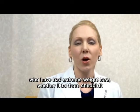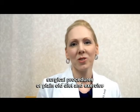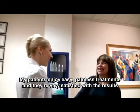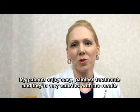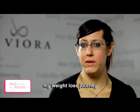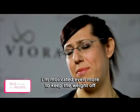Using the Refit protocol in my practice allows me to treat patients with excessive loose skin who have had extreme weight loss, whether it be from childbirth, surgical procedures, or plain old diet and exercise. My patients enjoy easy, painless treatments, and they're very satisfied with the results. After treatments with Refit, I feel like I've completed my weight loss journey. I'm motivated even more to keep the weight off.